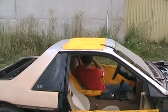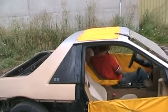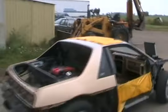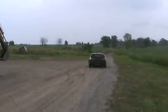Who needs seatbelts at David's farm? You only die once. Come on. You're over 18, it doesn't matter. You're aware of the risk. Red line for a good time.